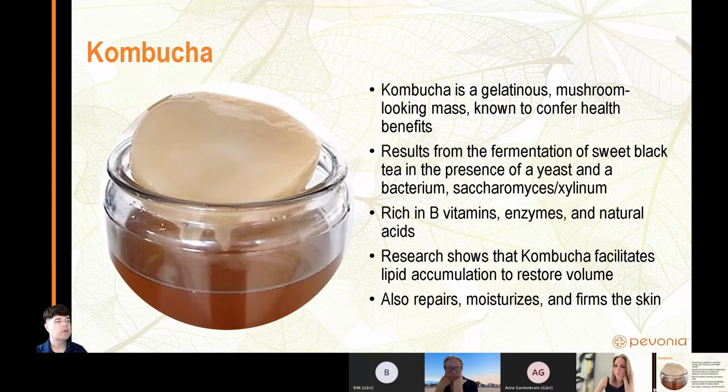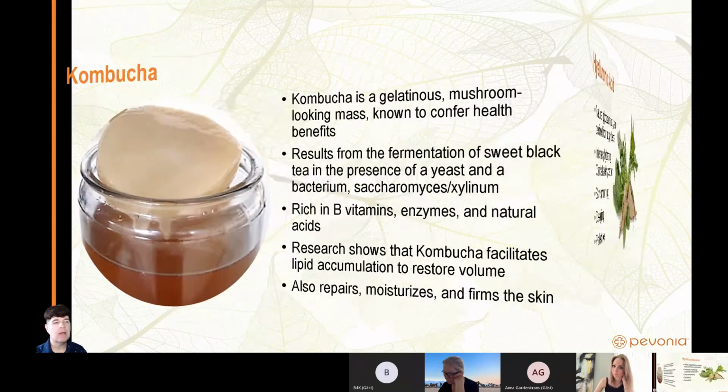So of course, you know that kombucha comes from the fermentation of sweet black tea in the presence of a yeast and also a bacterium, which is known as Saccharomyces solanum, right? And of course, this is something that is very good and known in the natural world because people tend to drink this tea for benefits of their digestive system, among other benefits, of course.